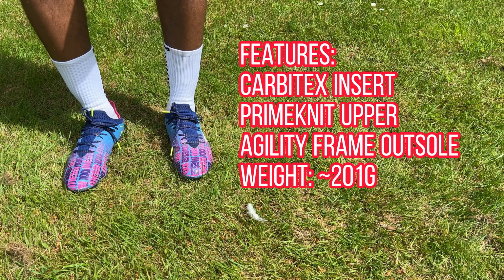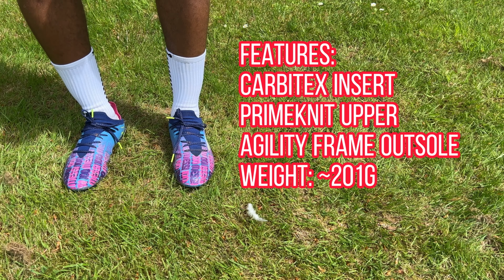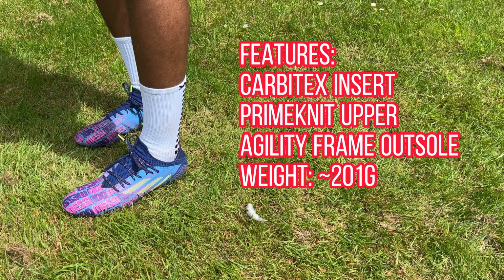I've not had the chance to use the Speedportal, but from what I've heard, it's not as good as the Speedflow. Even look at Benzema, it looks like he's wearing Speedportals, but if you look very closely, they're actually camouflaged Speedflows. So yeah, again, these are a joke. Really and truly, these are one of my favorite boots to play in at the moment.